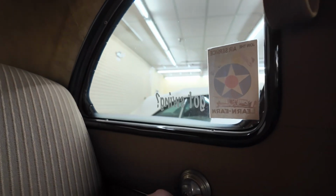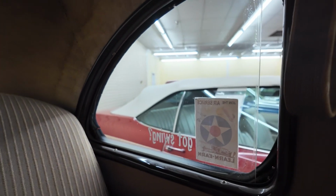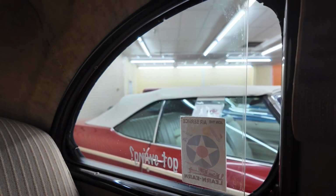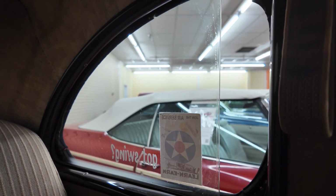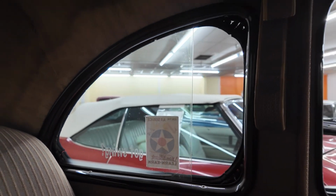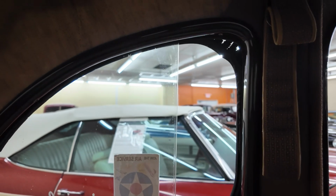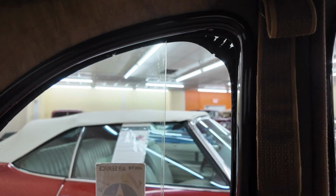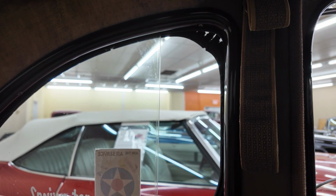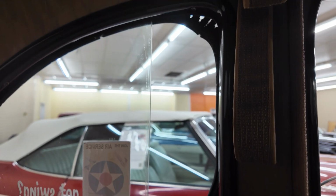These quarter windows even open, and they're like pocket windows. They kind of remind me of, say, a Lincoln Mark III series. And that's all the further that they open. I'm sorry, Lincoln Continental Mark III or Continental Mark III by Lincoln, depending on what. But yeah, they open like that, pocket style. It's really cool. It's a really cool feature.